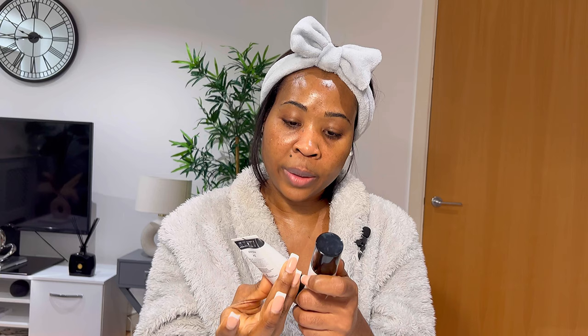So the next step is to go in with either this tranexamic acid serum or this alpha arbutin serum. Both of them are good for hyperpigmentation. It says it helps reduce the appearance of dark spots. So both of them actually do the same thing. This other one says helps reduce the appearance of hyperpigmentation.